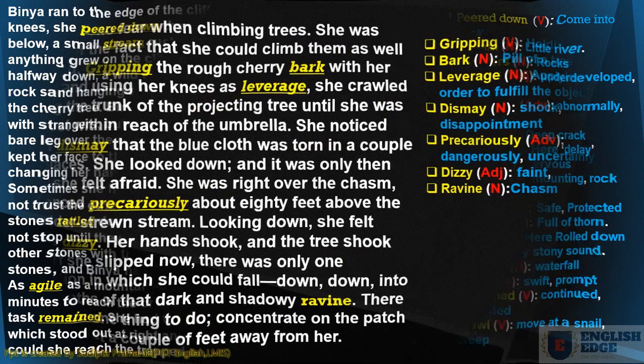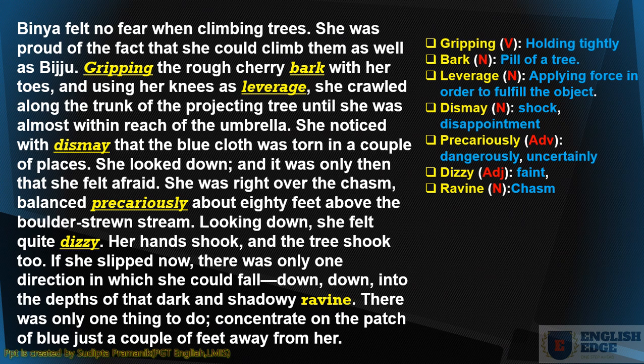Okay, so now next. Binya felt no fear when climbing trees. Actually, naturally Binya is very timid or very nervous. But at that time, when she wanted to face the difficulties to save her umbrella, Binya felt no fear when climbing trees. She was proud of the fact that she could climb them as well as Biju. Who is Biju? Biju is Binya's brother. Biju is a boy, Binya is a girl. So Biju is very confident, and he is well trained at climbing trees.